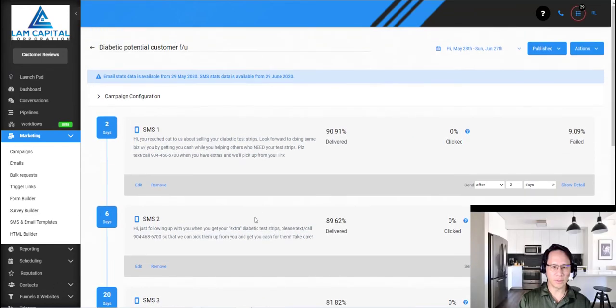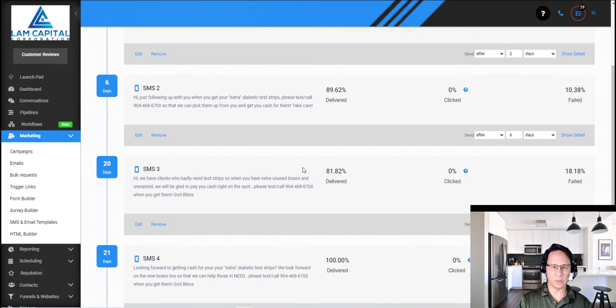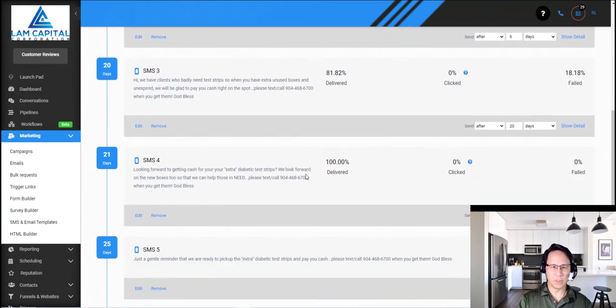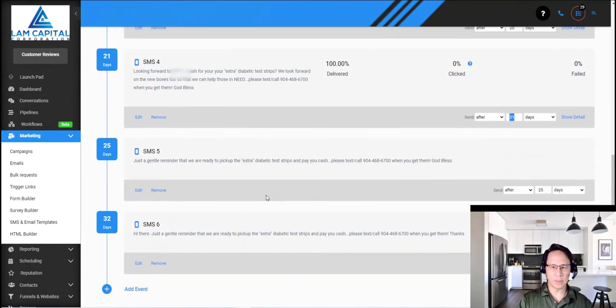I can just create all these little touch points, right? Where I can just tell them, hey, just touching base, do you still have those test strips? Are you in need of any money? Just kind of text them like you would text them now. You set it up once and you set it and forget it. So this series of messages are for those that are potential leads.